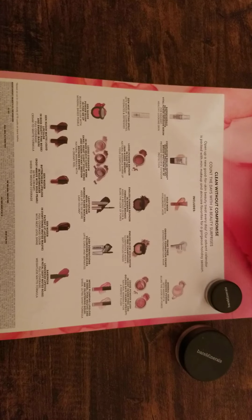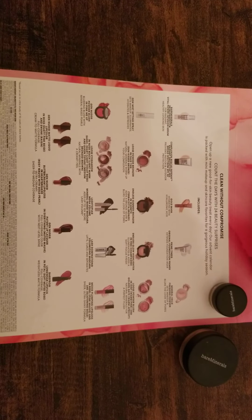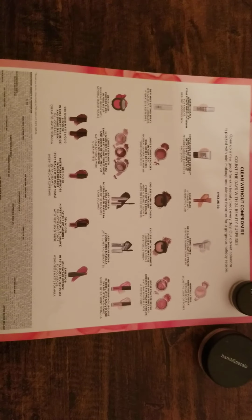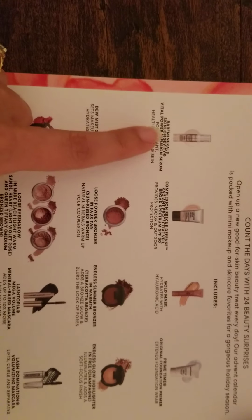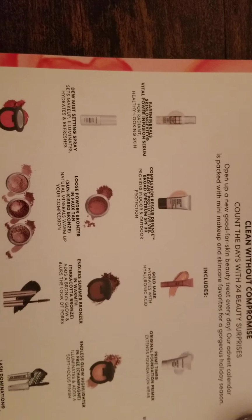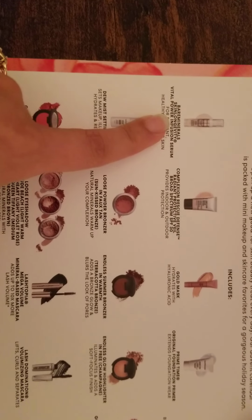Some things were awesome. Other things were like, I don't even want anything to do with Bareminerals. So let's just start with this product right here. It's one of their skincare serums. I don't know if it's working or not, but I don't know if I'm just allergic to Bareminerals. Some people can't wear Bareminerals because they break out. I'm not sure what is going on, but I don't think that this is a good fit for me.